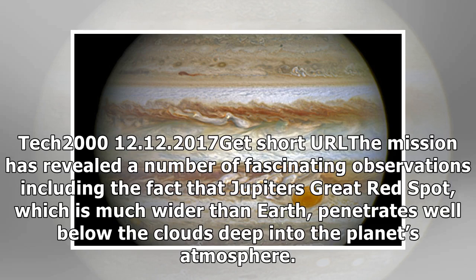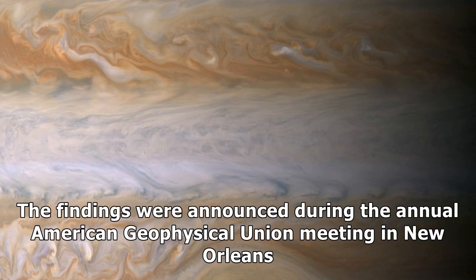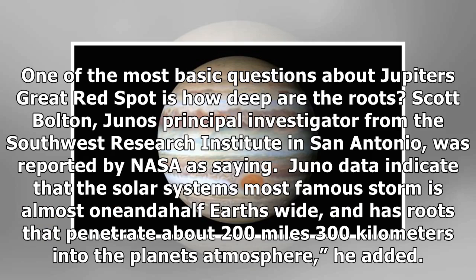The mission has revealed a number of fascinating observations, including the fact that Jupiter's Great Red Spot, which is much wider than Earth, penetrates well below the clouds deep into the planet's atmosphere. NASA's Juno spacecraft, which left Earth in 2011, collected data during its first pass over Jupiter's Great Red Spot in July 2017. The findings were announced during the annual American Geophysical Union meeting in New Orleans.